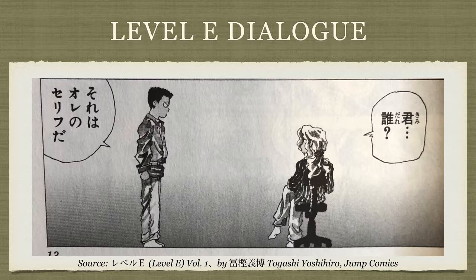So we got two kanji on the right hand side. So there's a kanji here, there's a pause, and then a question with another kanji. And then this guy's response, we have a sore wa, so we have a particle here, wa, ore no, another particle, no, serifu da. Da is a verb to be, we're going to learn later. So got a situation here.